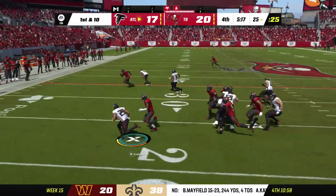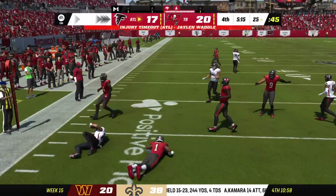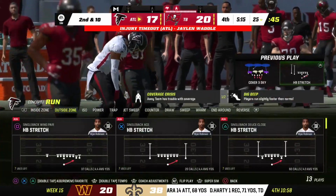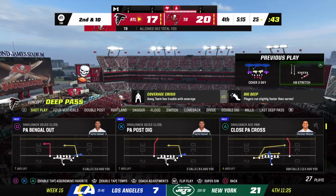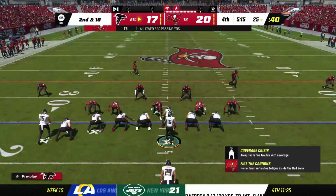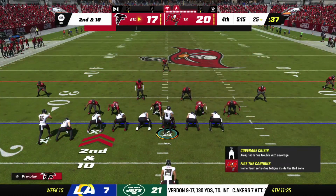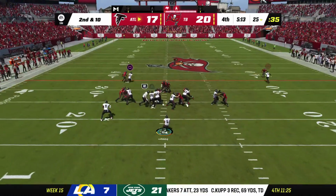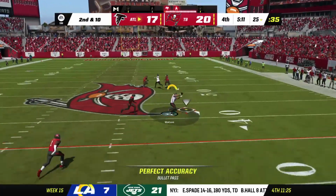They'll start this drive out on the ground. And just no chance of turning the corner. He can only get back to the line of scrimmage. 2nd and 10 coming up. Now a timeout here, an injured player, and that's Jalen Waddle, who seems to be in some discomfort. But the medical staff is going to come out here and take a look, and we will take a short break.